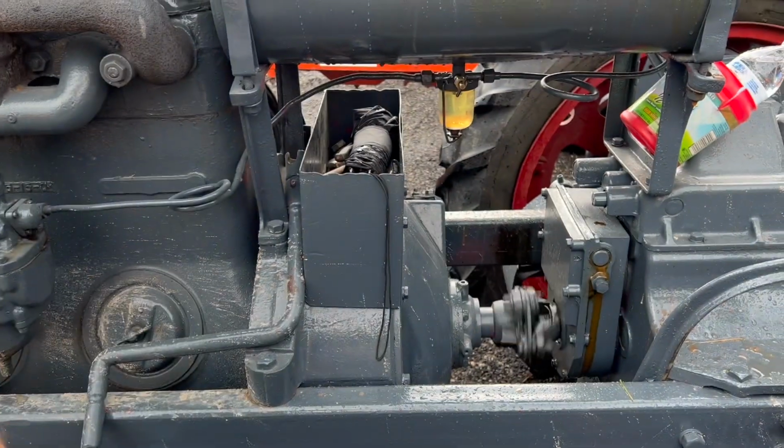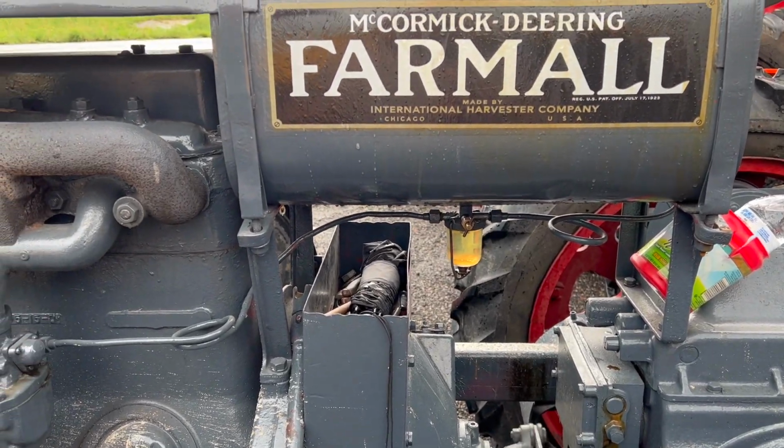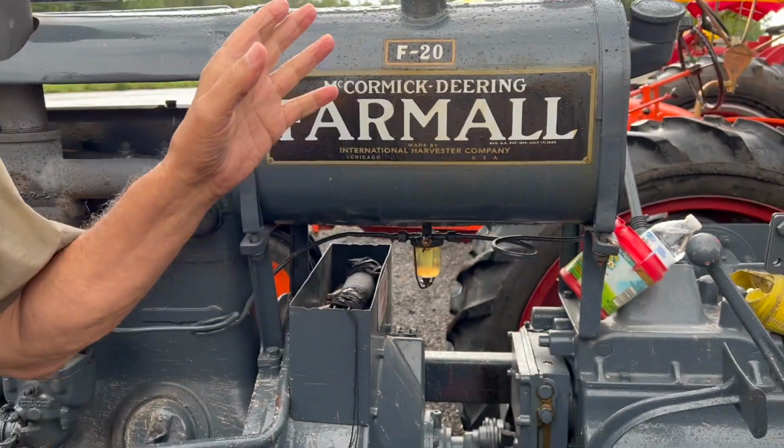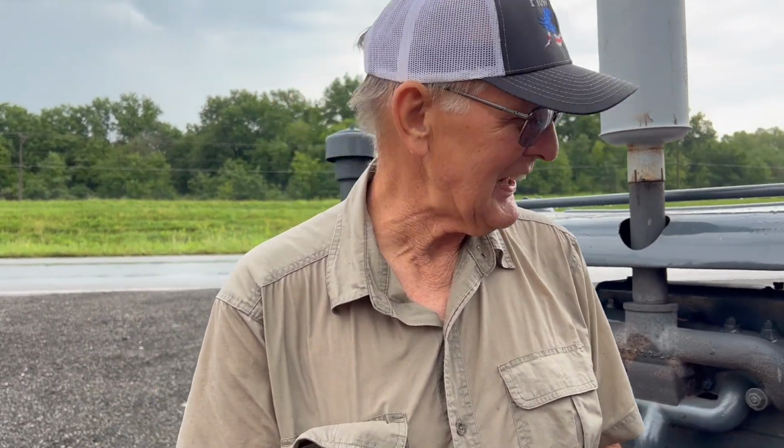An aftermarket road gear, which they built so you can go a little faster. Oh, very much so. Yeah, it'll run 16. Without that gear, it'll only run about 7. So, anyway, that was the deal on it.